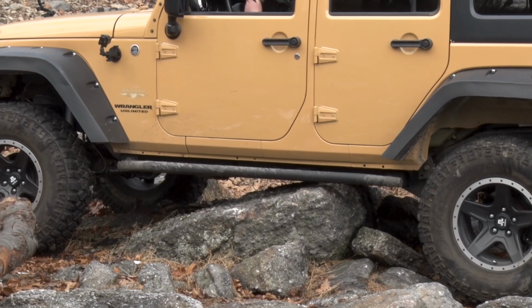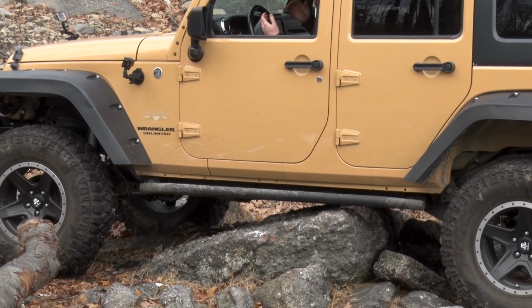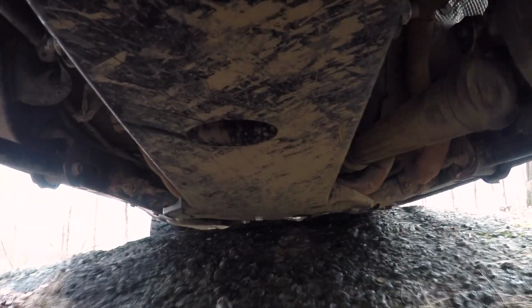Oh yeah, that was nice and solid. It's definitely one of those things where, yeah, I know I'm protected underneath there. I know I'm not gonna punch through the oil pan. I know I'm not gonna do damage to the transmission, and all of that is great.